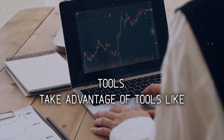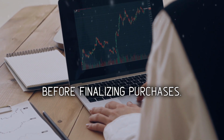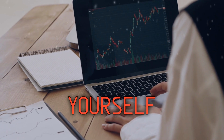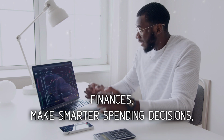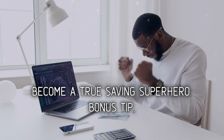Utilize savings tools. Take advantage of tools like a wishlist on online stores or a cooling off period before finalizing purchases. These tools can help you avoid impulse buys and give yourself time to reevaluate your needs. By incorporating these advanced strategies, you'll gain more control over your finances, make smarter spending decisions, and become a true saving superhero.